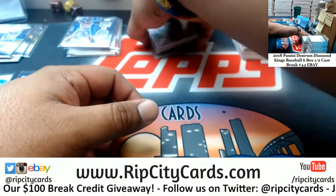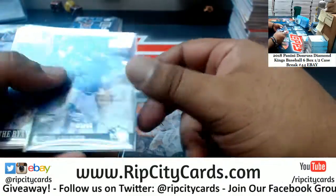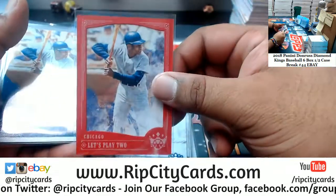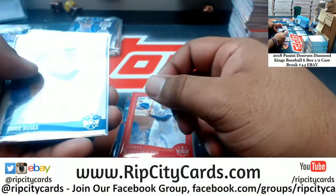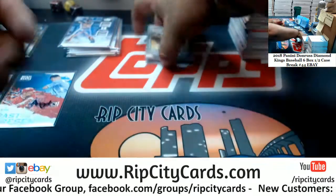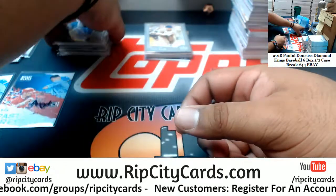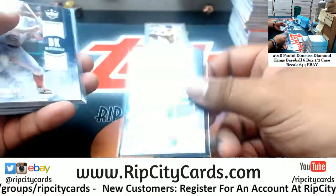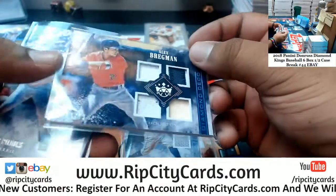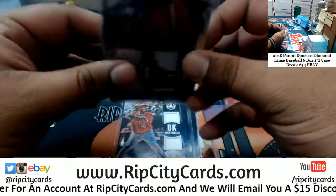All right, what do we have as far as hits? We have a nickname variation for the Yankees, Correa Astros 99, Gallagher Royals 99, Astros nickname variation, Bueller Dodgers 99, the Cubs red frame nickname variation, Ernie Banks 99 Cubs, Austin Hayes Orioles 99, and Lloyd Wehner Pirates 99. And we got an artist proof for the Angels, Shohei Ohtani 14-25. All right. Relics, Andujar Yankees 49, Stevenson Nationals, Ozuna Marlins 99, Altuve Astros, Alex Bregman 1 of 10 for the Astros, and Albert Pujols of the Angels.